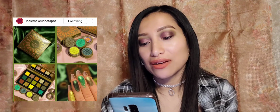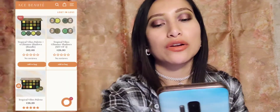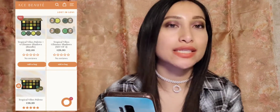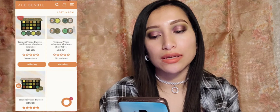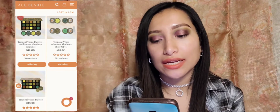And they're already sold out. I can't believe, well actually I can. It says it's a restock alert. I'm on their page right now. That sucks. So I went onto their page, and it says the Tropical Vibes palette with the 4 glimmer shadows is $62. So it is in stock. I don't know why it said they had to do a restock. It's $62, and if you just want the glimmer shadows, they're $28 for all 4. And if you just want the eyeshadow palette, it's $38.99.